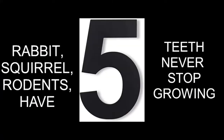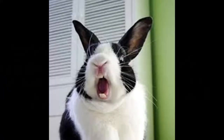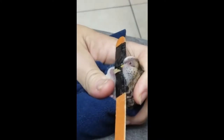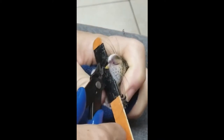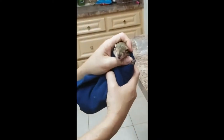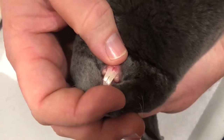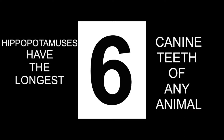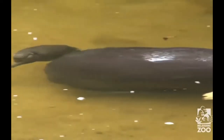The fifth one, rabbits, squirrels and rodents have teeth that never stop growing. Yes, but these cute little ones are the pet ones, so you need to trim them by your hands so that they won't die. But the ones who are outside have to chew on tough foods like nuts, leaves and bark to wear down their teeth and keep them from growing too long. If these cute animals aren't trimmed, they'll soon die because their teeth don't stop growing, the upper two incisors and the lower two incisors.